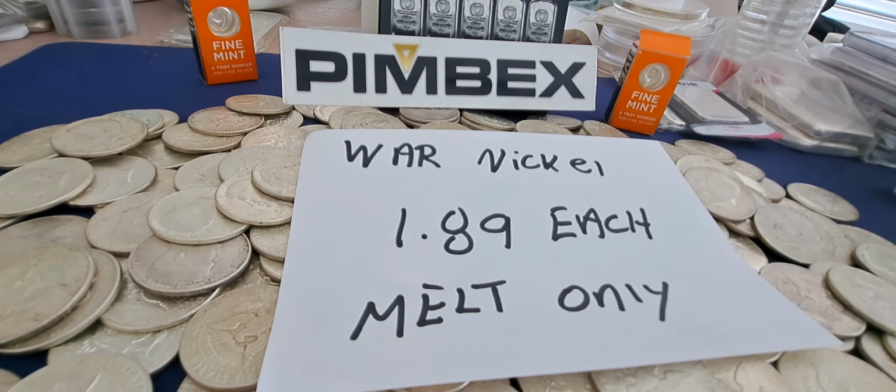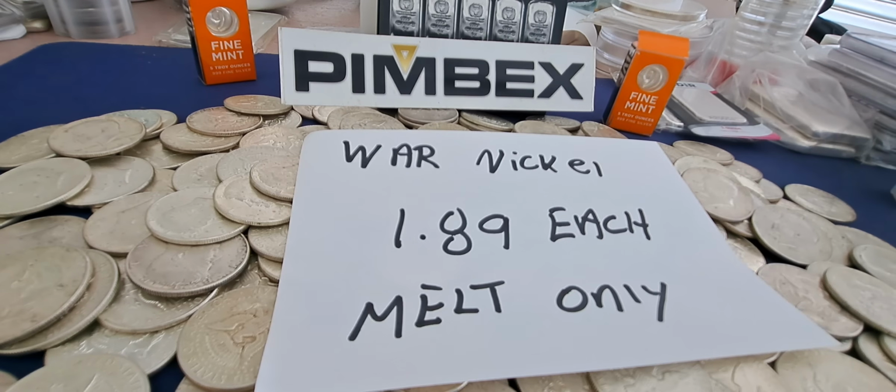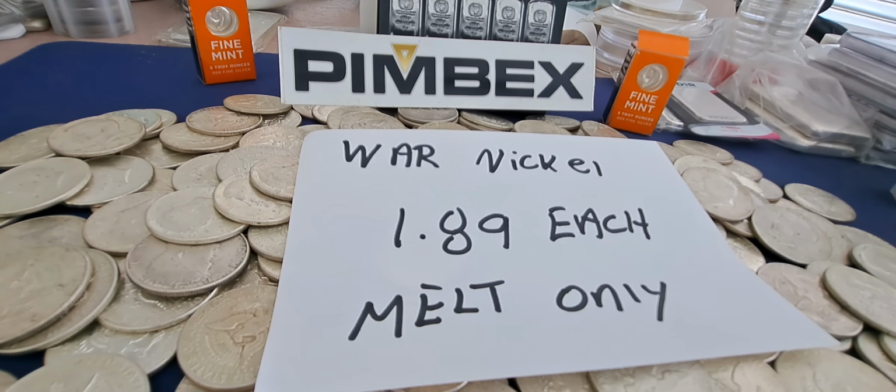A lot of my war nickels, I got them for $1.40, $1.20, $1.25. I've not been able to find a really good deal on the melt for me to pull the trigger on them, folks. I have not found that source yet. I find them here and there. I'm stacking them. Yes, the coin shops really don't want them. They don't pay up for them. You know what? I'm not worried about that right now.